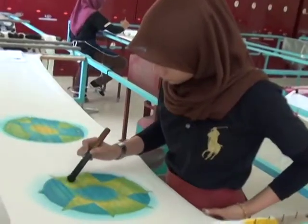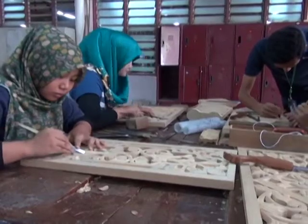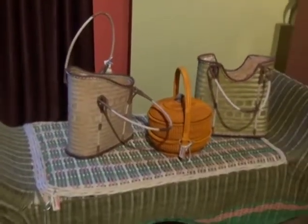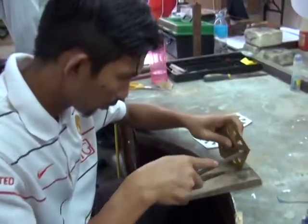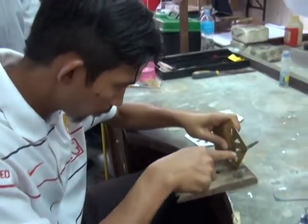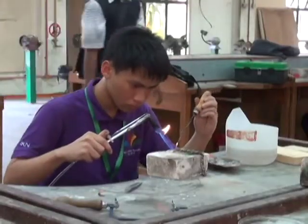So what we have found here is the final year products that emphasize six major categories of craft. First, mainly batik, and then wood product, ceramic product, rattan product, and then the last one is logam, metal product. That is the 6 major categories of product that we teach here in Institut Kraf Negara.